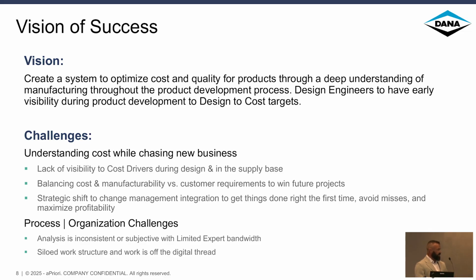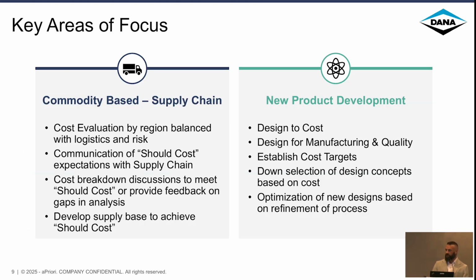So we had to make a strategic shift in change management, and how we've done that. We'll show where we started, but then as we get to where we're at today, integrating this into our change management process has been pretty integral. We want to get things done right the first time and reduce the churn of iterative processes throughout all phases. So some of the process or organization challenges that we saw early on were some inconsistent analysis and limited expert bandwidth. And as Rick mentioned, Mackenzie's expert service team was very imperative to helping our success, and still do today. So the other challenge is, as everyone is aware and we've made mention of already, siloed work structures, right? How do we get information across the different cross-functional teams?